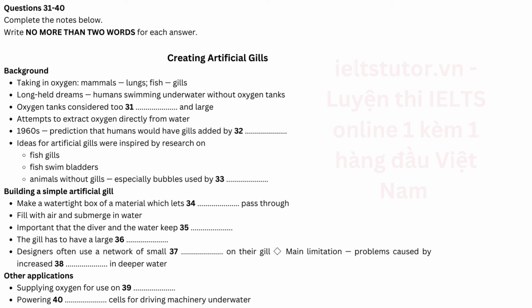Starting with the background, as everyone knows, all living creatures need oxygen to live. Mammals take in oxygen from the atmosphere by using their lungs, and fishes take oxygen from water by means of their gills, which of course in most fishes are located either side of their head. But human beings have always dreamt of being able to swim underwater like the fishes, breathing without the help of oxygen tanks. I don't know whether any of you have done any scuba diving, but it's a real pain having to use all that equipment.